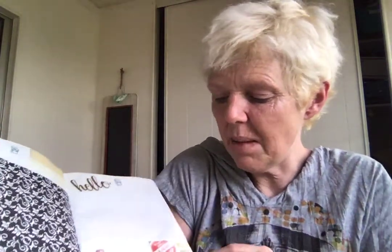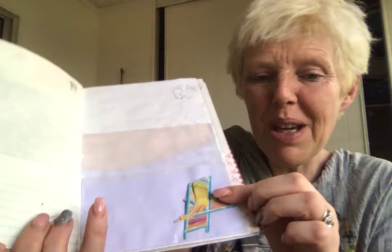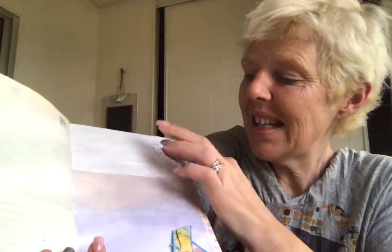So expertly done, Margaret. Again, writing pages, thinned and layered up with pockets, tuck spots. Look at the beach chair. And it's like a sunset over the aged paper. Then here she's put in a frame and she's left it for me so I can tuck in a picture. And then more tuck spots and writing pages.